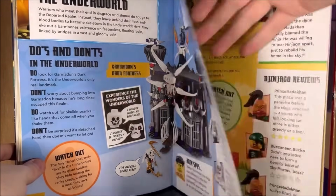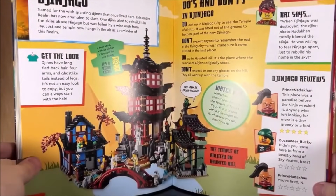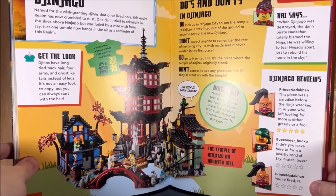What is next? And I think that's Jinjago. Every single time I think that's it for the realms, we always have more realms.